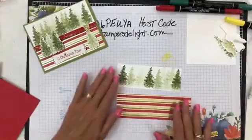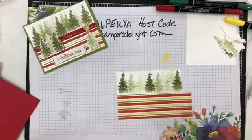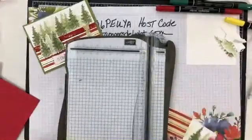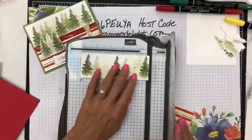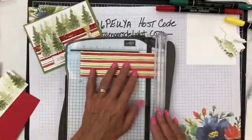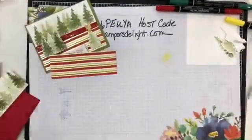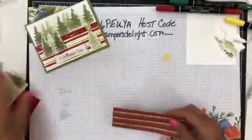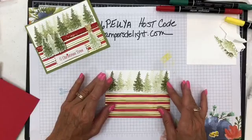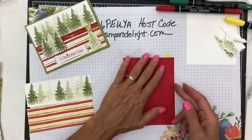Now I didn't cut this piece off yet. So let me cut that. And while I'm at it, I'll tell you the length of this is, yes, 5 1/4. That's what I thought. So I'm going to cut this piece to 5 1/4, except I need to use not my scoring blade this time. And I'm going to match those up. Here's my card. The real red.